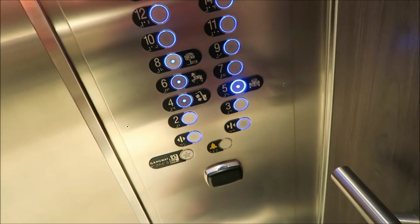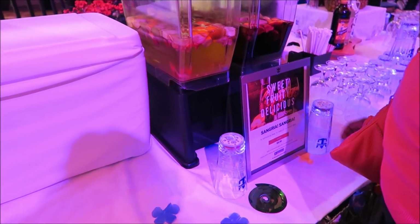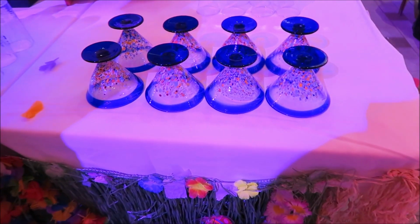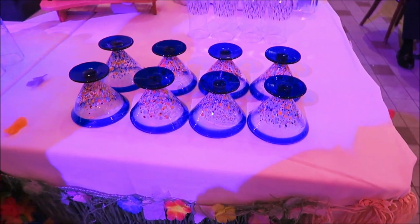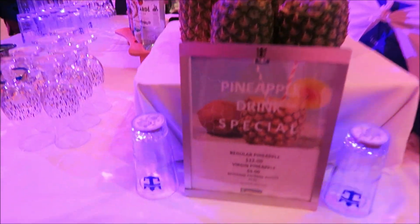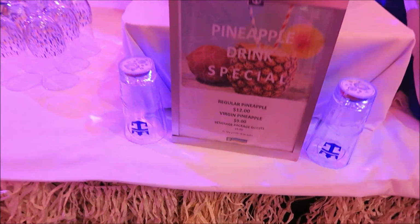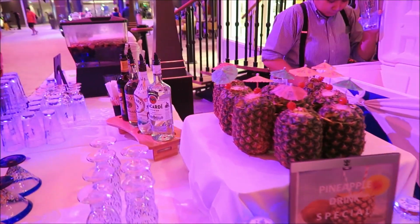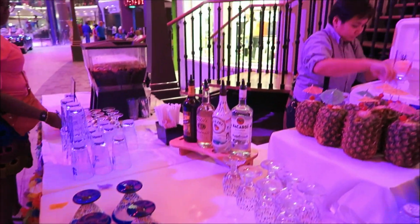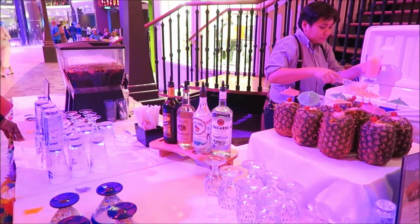That's so funny. So we're down here looking at the sangrias, and they are $8, so he's gonna try to find one. And I'm gonna go over there and look at the pineapples. Ooh, those are pretty glasses. Love those. I love the pineapple thing too. Pineapple drink special. Regular pineapple $12, a virgin pineapple $9. Nice. So pretty. Well, no, she's getting a slushie of some sort. She wants that in the glass. That's what that is.